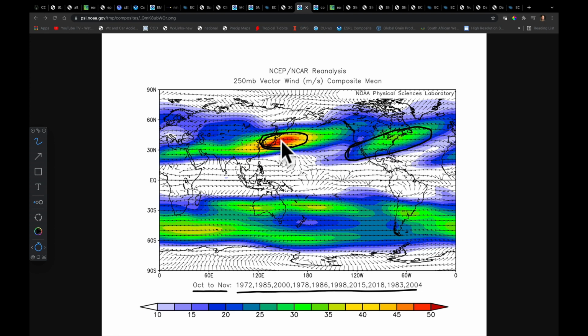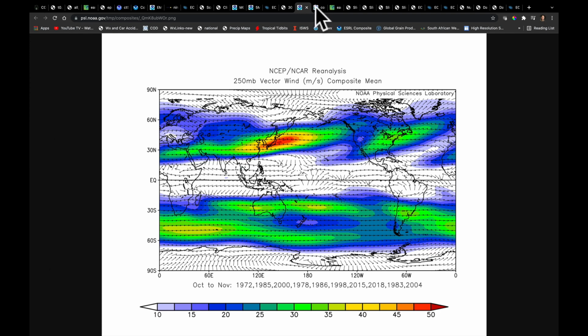See that? There's kind of two components to the jet stream flow. The subtropical component here, the polar jet there. Now notice, in those Octobers and Novembers, when we had a strong subtropical component, the jet stream ran up over the top of the Pacific Northwest. What have we had this year in October and so far through November?